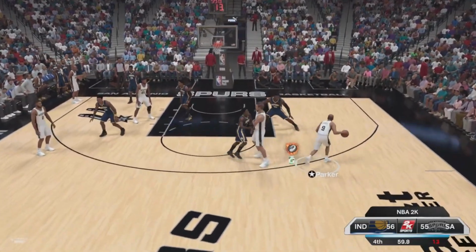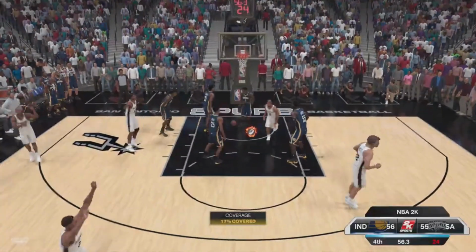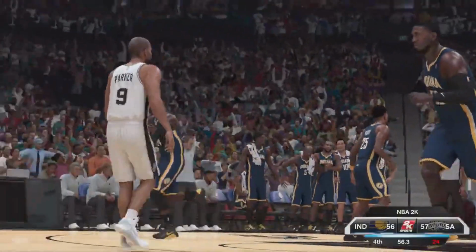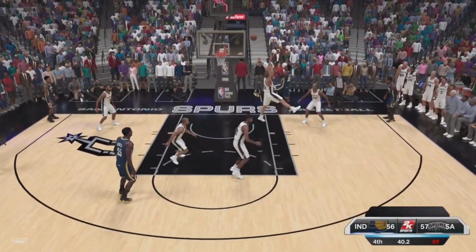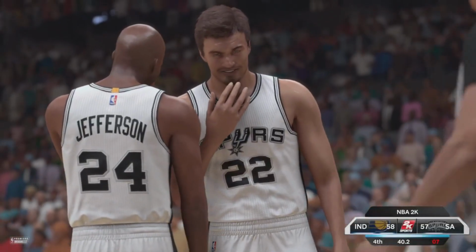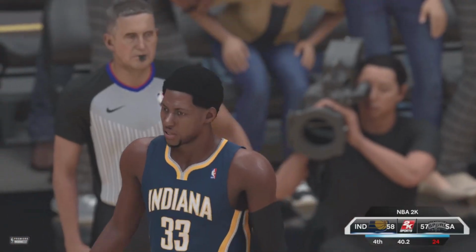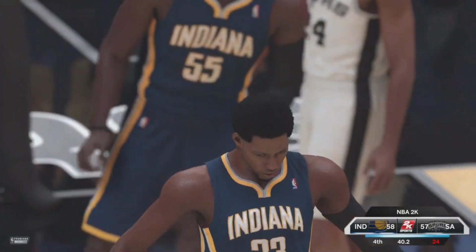Parker against Collison. Parker will be an offensive force. Hibbert with a screen on Duncan. Here's Granger. Contact on the shot, and now a 3-point play chance as he'll head to the line. And you can't win that. Well, that was 1-2. He wanted the ball. Nobody else was taking that shot.